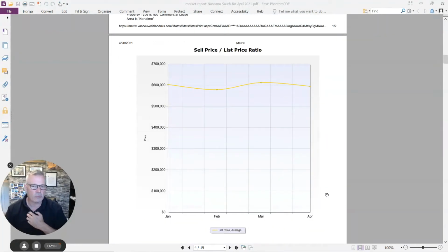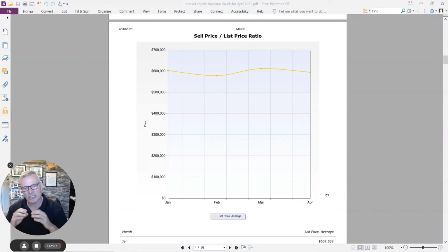The next one we're going to talk about here is the average price of a new listing in that area. So you can see here for the last almost 4 months, it's been consistent, about the same, about $600,000. And that's the average price of a new listing, not the average price of a house, because those will be 2-bedroom houses in there or 1-bedroom houses, and there could be 7-bedroom houses. The only thing it's excluding is condos and commercial.